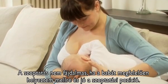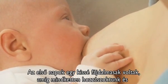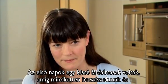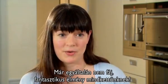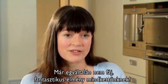Breastfeeding doesn't hurt if you're latched on properly, positioned properly, but I found the first couple of days it was slightly painful while he was learning about it and I was learning about him, and your nipples are getting used to having something latched onto you. But now it doesn't hurt at all, and it's fantastic, and we both really enjoy it.